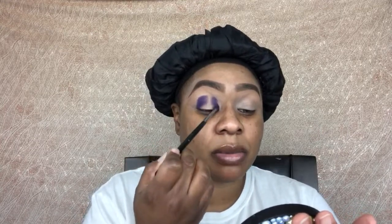Now, I'm not good with these kind of halos, so pray for me. But I'm gonna try to work it out today just because I wanna try something different. Usually when I do my halos, I cut it like I'm doing a cut crease and then I'll fill the colors in. But this way is very hard for me. So I'm gonna try to conquer this way today. So hopefully it doesn't look too bad. I'm gonna zoom out in a little bit. So I'm just gonna go right in the crease.